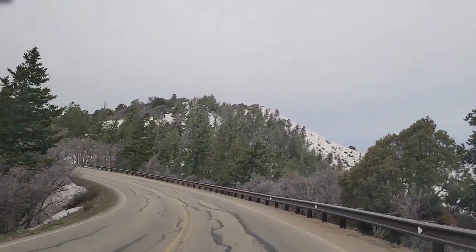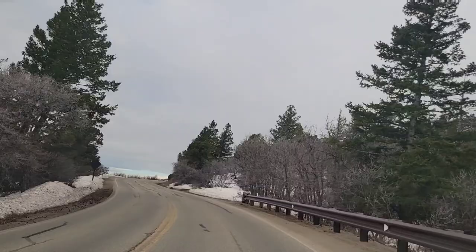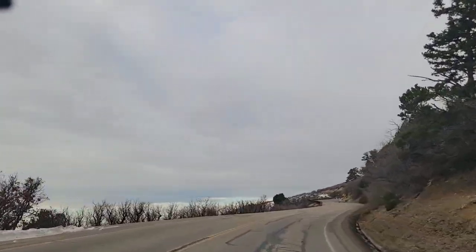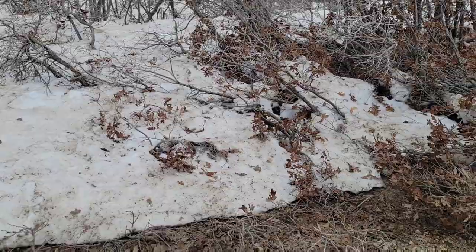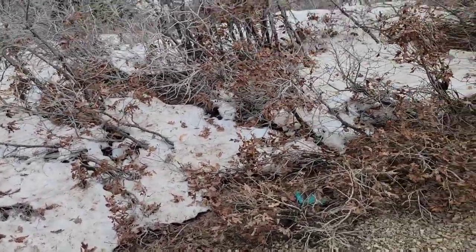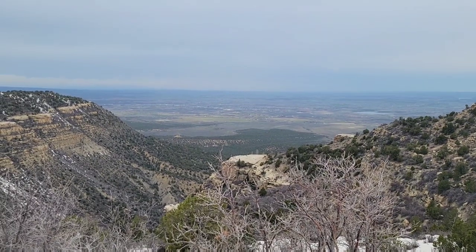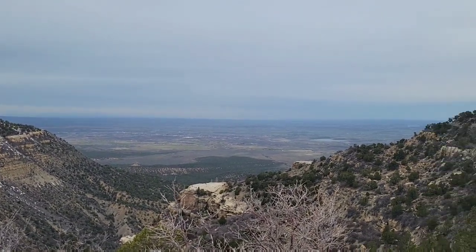Yeah, this is a nice road. And it just gets up on top of this mesa and just runs all the way out. And we're climbing. So this is not an official overlook, but I had to stop and just show you this. Look at this. Look how high we are. And you can just see down into that valley.